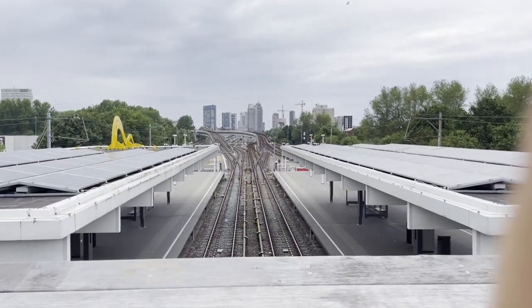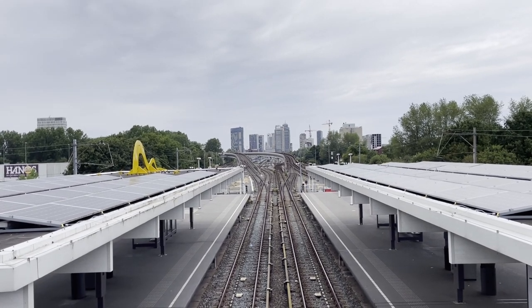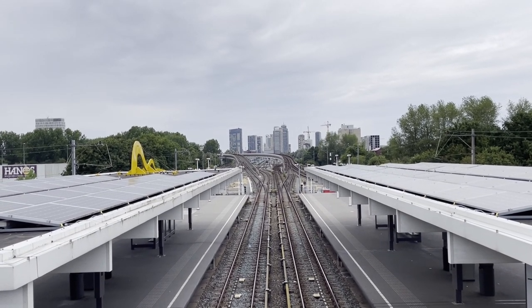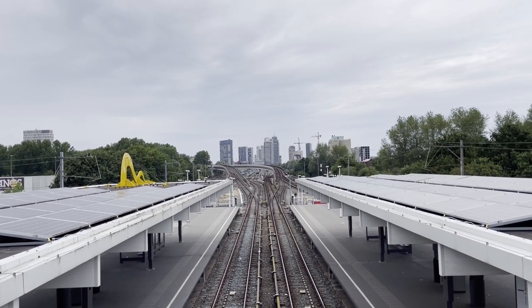And you have from here an amazing view from the Amstel high rise. My god, I cannot speak. I really like it here.